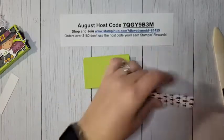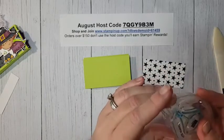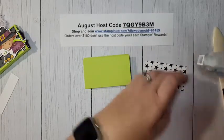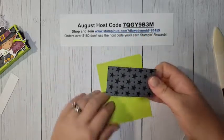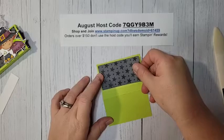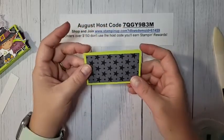Now I have a piece of DSP. This is 3 1/4 by 1 3/4. And this is the black and white designs, and I'm using the stars for this one, but you could use any of those patterns in that pack. You could really use up a ton of it. All right, so that's pretty much it.